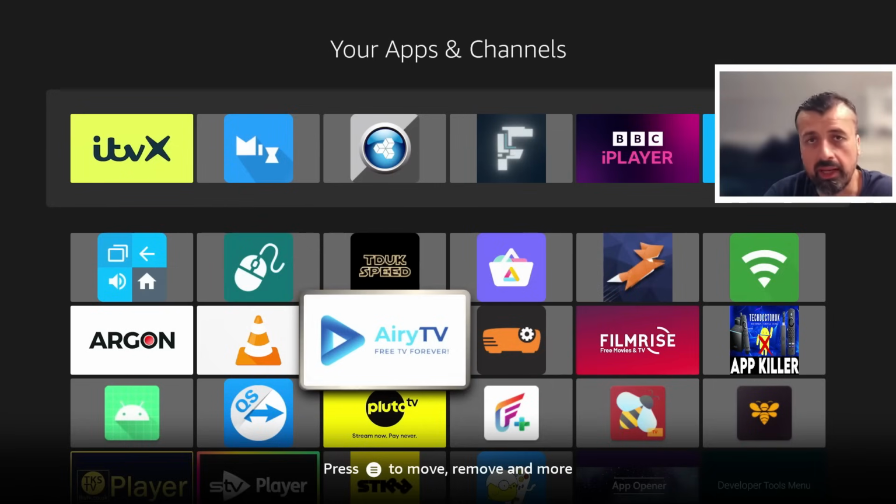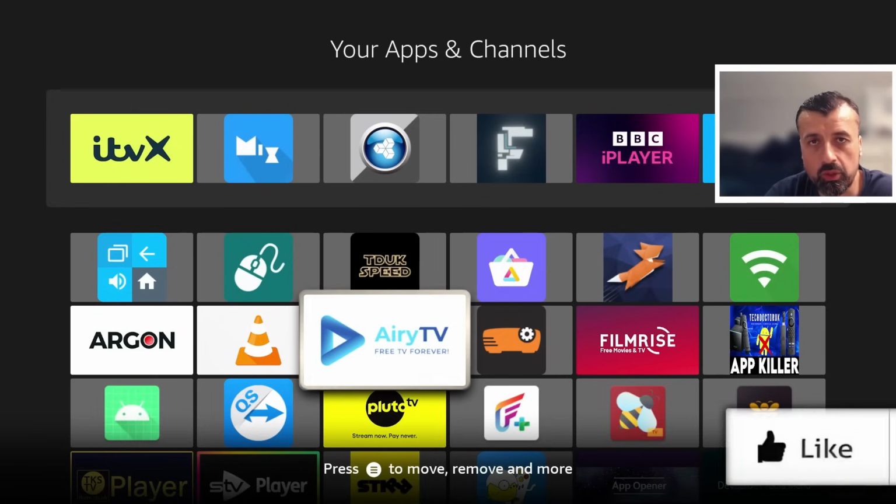Now, in case you didn't know, Amazon introduced a new feature a couple of months ago, which was the automatic app offload. And what this means is your device will detect that if an application hasn't been used for a while, it will then automatically uninstall it for you or automatically offload it for you. Now, the trouble is, how does your device know if you haven't used an application for a while?